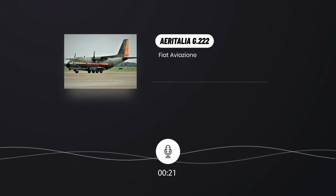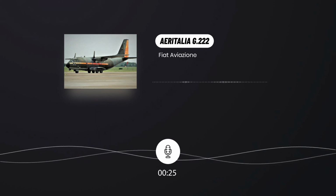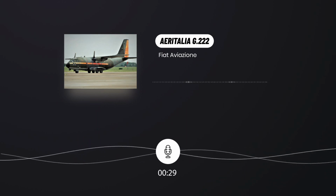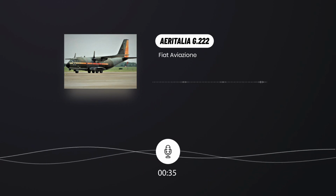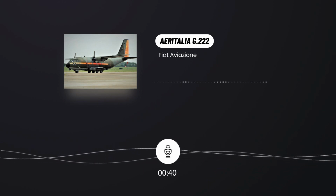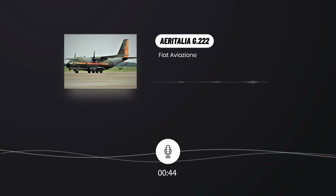Today's topic: Aeritalia G.222. The Aeritalia G.222 was produced between 1970 and 1993, and 111 planes were built. It is a medium-sized STOL military transport aircraft, and it was developed to meet a NATO specification, but Italy was initially the only NATO member to adopt the type.